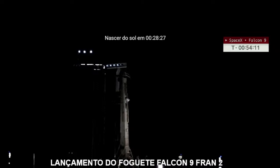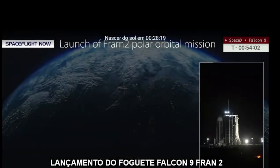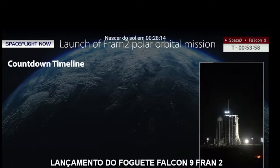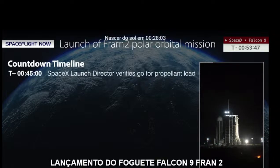As we're getting ready to step into the fueling process for the Falcon 9 rocket, let's go ahead and talk about the countdown timeline, the nominal sequence of events within an hour that we're watching for before liftoff of the Falcon 9. A little bit different than an uncrewed vehicle launch. The SpaceX launch director will verify that they're go for the start of prop load at T-minus 45 minutes.